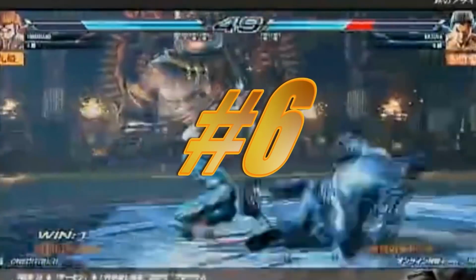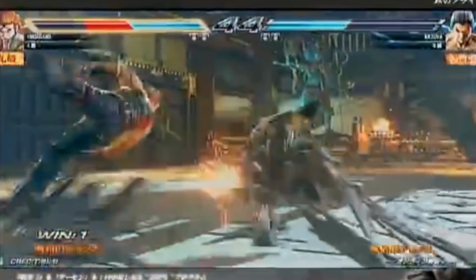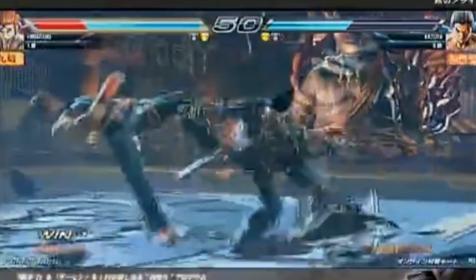Number 6. Kazuya's code in Tekken 7 is really taxing on the processing side. Really not that important, but I'm so glad that is in the game. Please give us more new costumes, please.